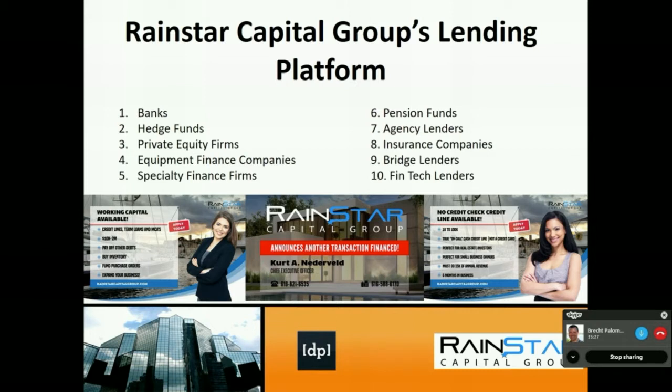Typically the profile of these lenders is, first, banks. We do have some banks on our platform. Second, we have hedge funds. Third is private equity firms. Fourth, we are very active in equipment financing, so we have equipment finance companies. Fifth is specialty finance firms. We also have pension funds on our platform. They typically like your Class A commercial real estate buildings. We also have agency lenders, insurance companies, and then of course your different bridge lenders.